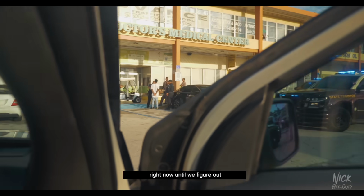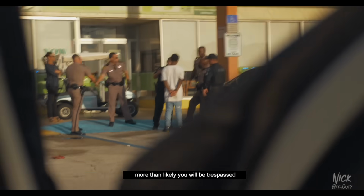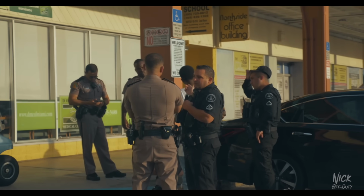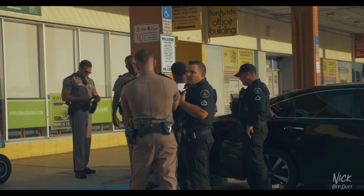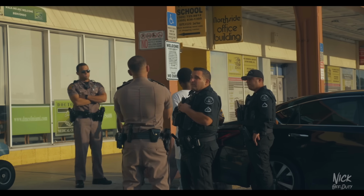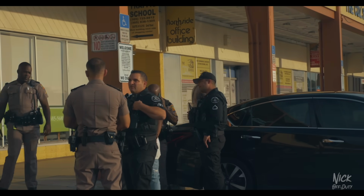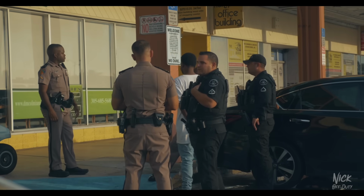You're not under arrest, you're being detained right now until we figure out what's going on, and then we'll let you know at the end. More than likely, you will be trespassed. Understand? He was in the DL office. He wanted to get his driver's license. The trooper says that he went up to the window, says, hey, let me get my license. He started banging on the window. They're closed, obviously. They were closed already? I believe so. He started hitting the window, banging on it with his fist. So we're probably going to trespass him from the DL office, and we're running him now, see if he has any criminal history, any warrants, and then we'll take it from there.